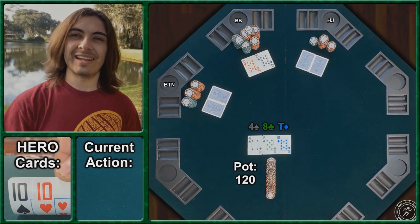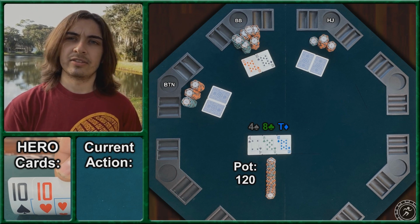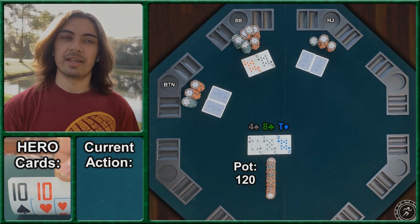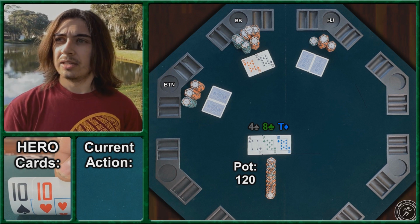He puts out a board of 10, 8, 4 rainbow. We have this whole board locked up. We check to induce some bluffs here because we have this whole board locked up. And both players check it back on the flop. So not exactly the result we hoped for. Looks like we missed a street of value.